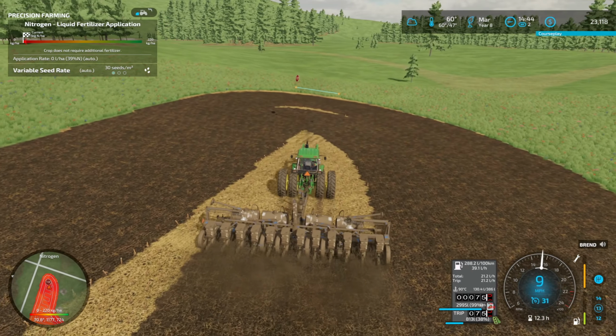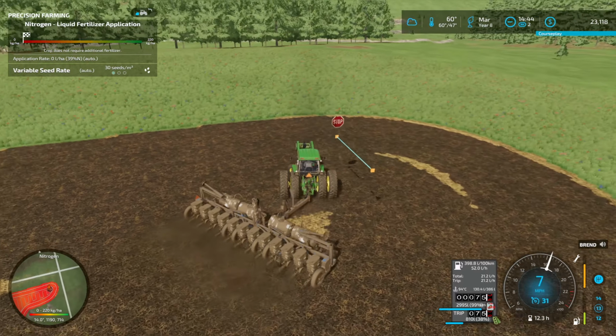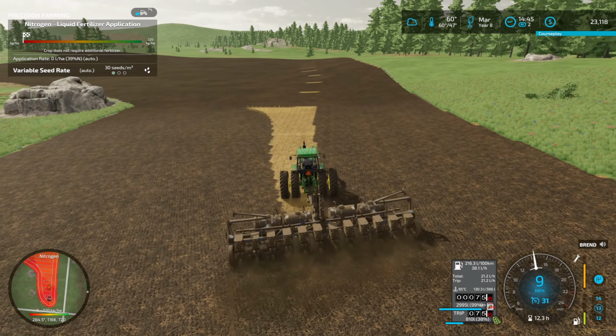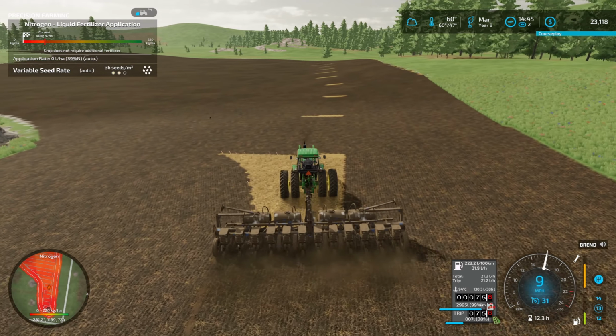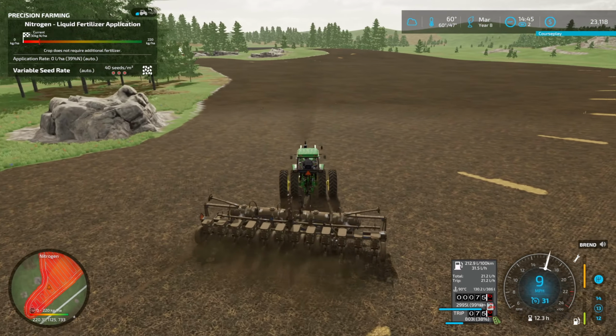We got all the fields planted aside from this little sliver right here, so I will go ahead and get this all knocked out here. We had a very big and very productive day. I'm excited to see how much money we make off of this next harvest, just because we got four pretty good sized fields now.